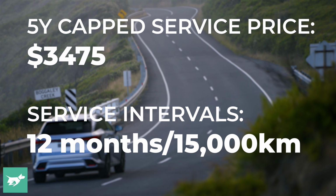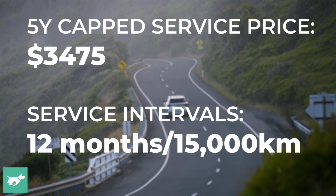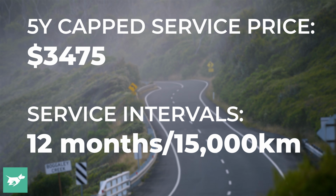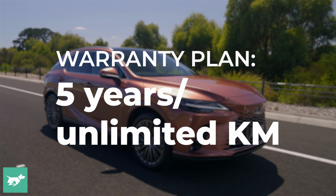When it comes to servicing, all RXs require maintenance every 12 months or 15,000 Ks. You get 5 years of cut price servicing, $695 per year. So that's kind of on the average to high side. And in terms of warranty, it's 5 years with unlimited kilometers.